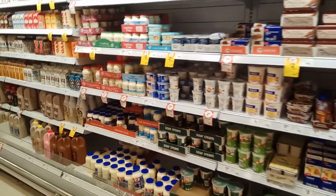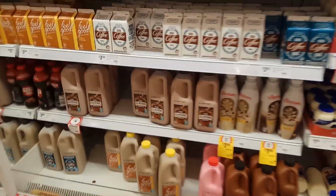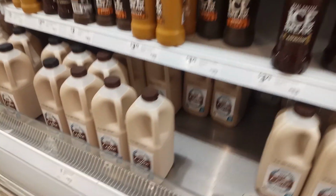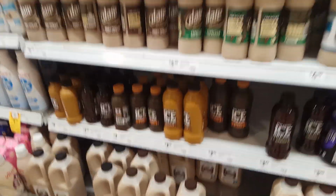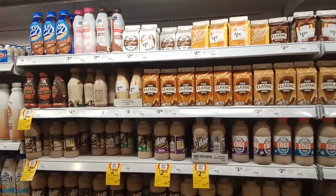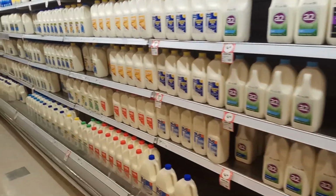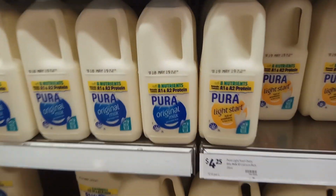And this is cream and milk. And of course, I would have to show you classic chocolate milk, the best chocolate milk in the world. And the other thing that's big here is Farmers Union iced coffee. It's massive in South Australia. Can't get it outside South Australia, and that's why nobody wants to leave, because those are the best drinks. And then Pura milk.